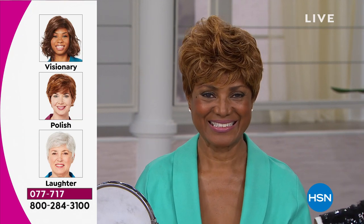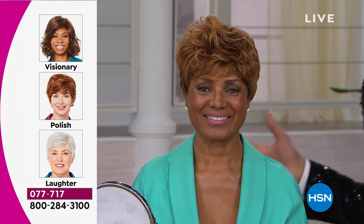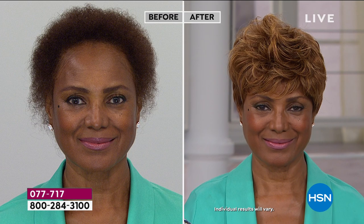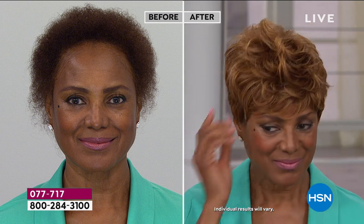You look good. So there are no heating tools, shampoo, conditioner, or blow dry, and it's not a 40-minute process. But you can put heat on these wigs up to 350 degrees. That's her before shot. Her hair normally takes her 2 hours to do at best and still doesn't look good when she's done, according to her.